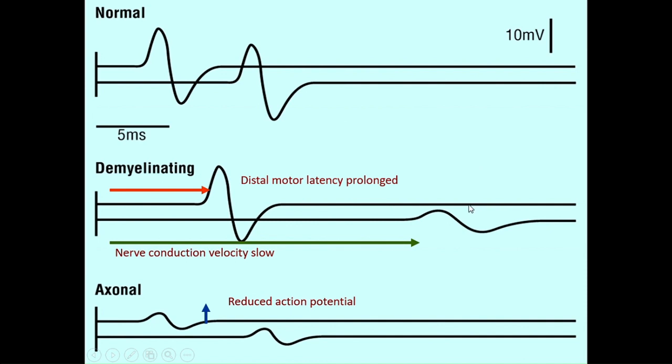NCV, demyelinating and axonal. In demyelinating, the nerve conduction velocity is slow, but the action potential is normal. In axonal, there is a reduced action potential, but the nerve conduction velocity is normal.